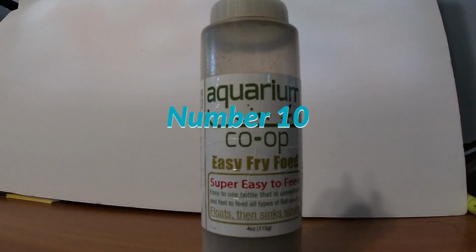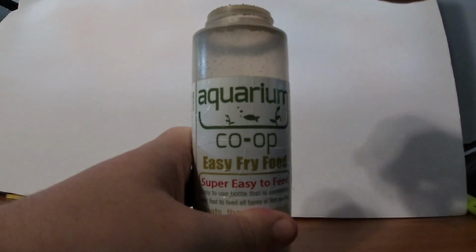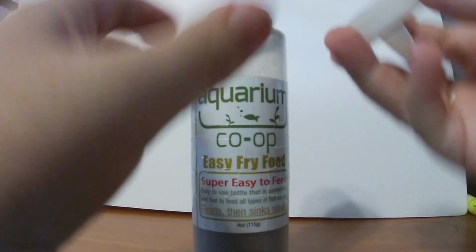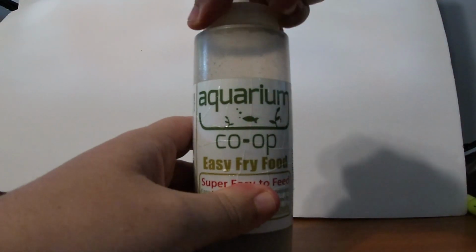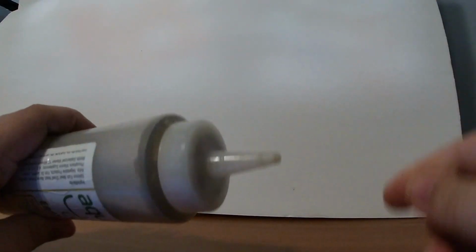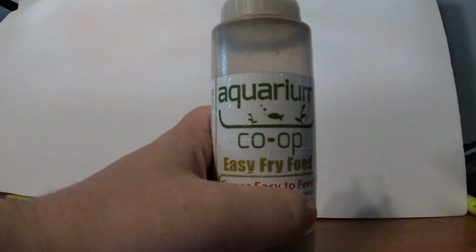Okay, coming in at number 10 for my top 10 fish foods is going to be the Aquarium Co-op Easy Fry and Small Fish Food. Now, this is coming in lower on the list just because I've got a couple of picky fish that really weren't pecking at it. Before I got these bettas, everyone was eating this, but this is a nice little powder.